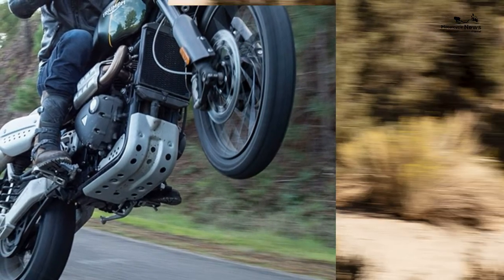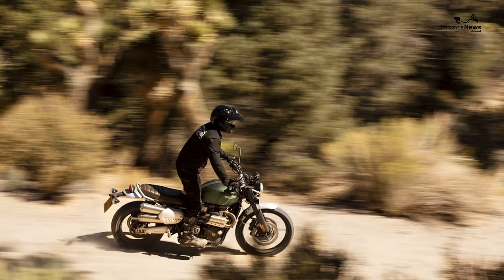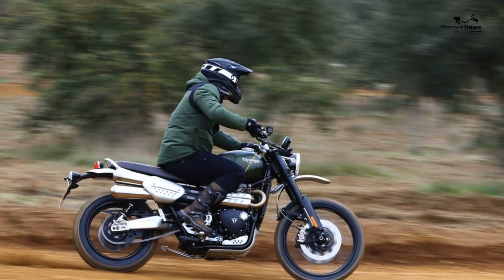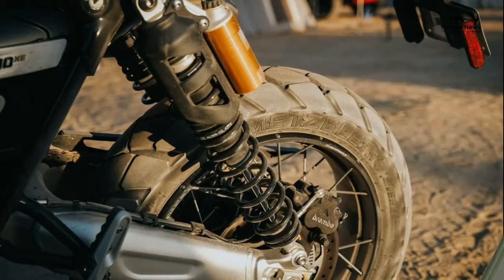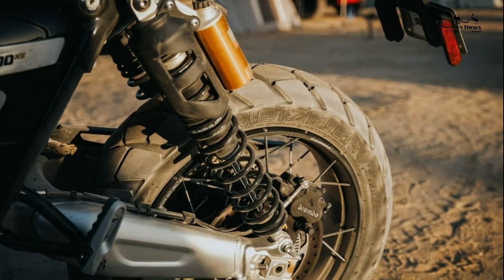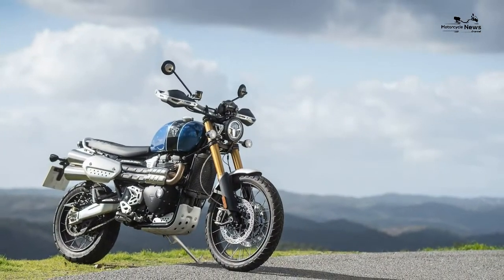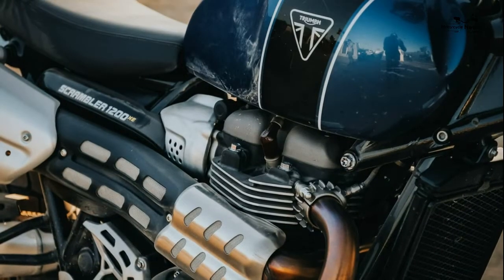In April 2021, a new version of the Scrambler 1200 was launched. The limited edition Steve McQueen model arrived at the same time as the firm updated their range-topping retro scramblers to meet the latest emission standards. What are those changes? Only small, minor updates to make the engine meet Euro 5, plus a new exhaust that improves heat dissipation. So, if you just bought a 2020 model, there's no need to go looking for the receipt.